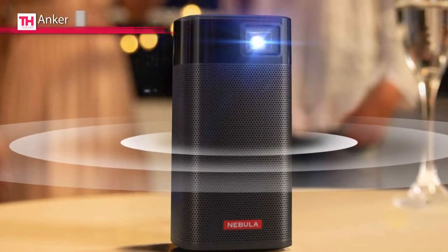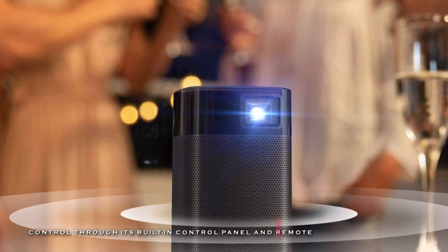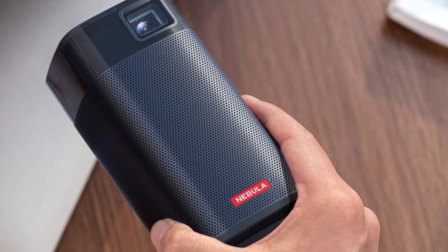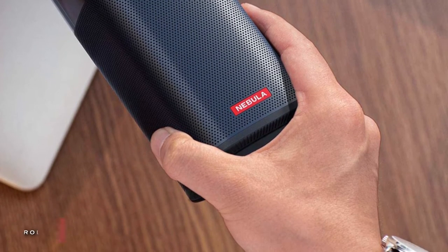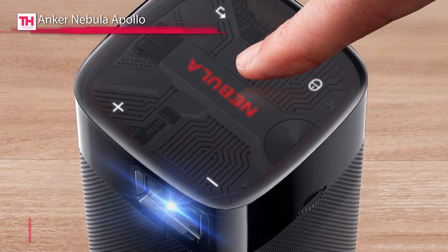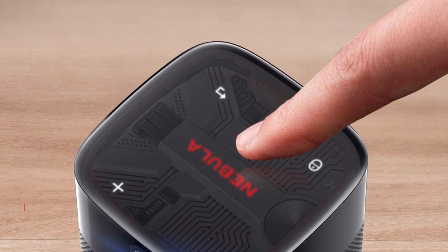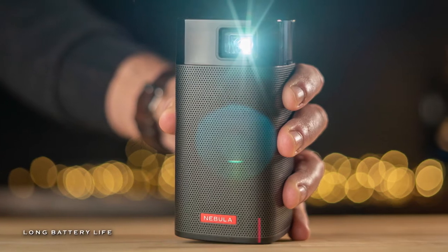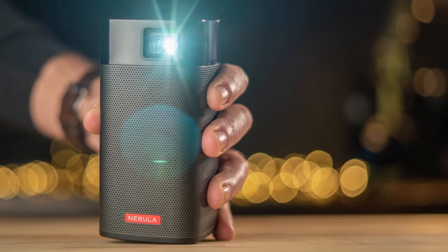The Anker Nebula Apollo is among the smallest models in its Nebula line of entertainment projectors, but it packs a lot of multimedia capability into its subtle body. It can project images and videos from external sources, play music files, and even function as a Bluetooth speaker when paired with your smartphone or other mobile devices. You can control the Apollo through its built-in control panel, an included remote, or from an iOS or Android device through the Nebula Connect app. Speaking of Android, the Apollo has that operating system built in, bringing the universe of Android apps to your projector screen. Its unusually long battery life between charges makes the Apollo the right choice as a portable projector, especially when you are away from an external power source and need impactful audio.